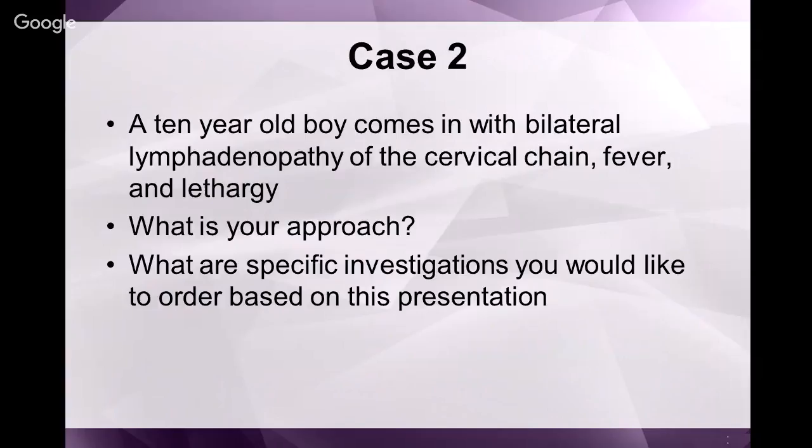Localize, quantify, and qualify. Good work. What do you guys think this guy might have? What are some specific investigations? Yeah. In the throat, you find a lot of pus. Or, instead of strep throat, maybe. No, the virus. Yeah, exactly, mono.